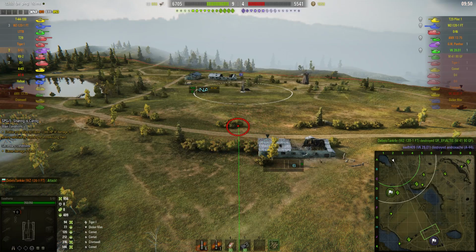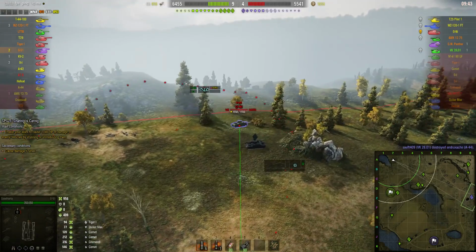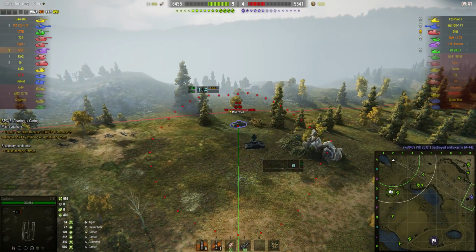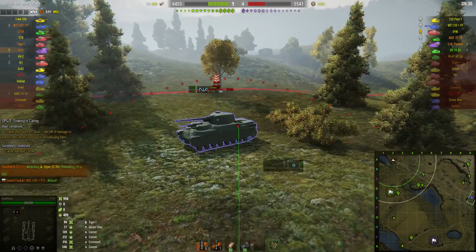Right, there are 5 tanks up at the moment. Okay, we've got an Oni on the hill. He's dialing in the aim. We're still waiting for the reload. 15 seconds.